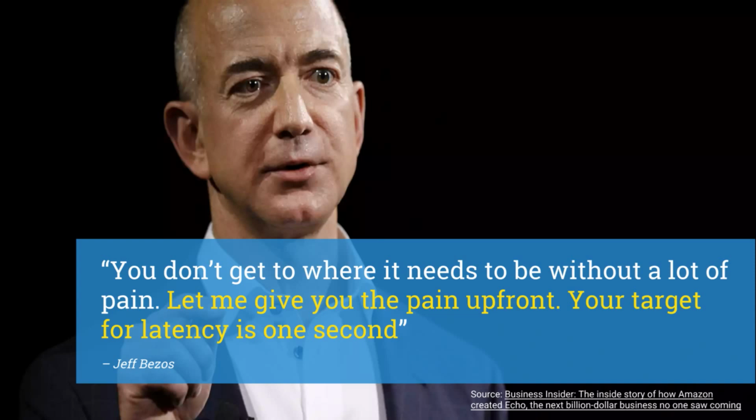So this is a quote from Amazon. Amazon is a great company in terms of taking latency seriously. They found that 100 milliseconds in incremental latency led to a 1% hit in profits. I like this quote from Amazon's CEO: You don't get to where it needs to be without a lot of pain. Let me give you the pain up front. Your target for latency is 1 second. So getting our page speeds right is something that we should be prioritizing above all else when we're looking at the mobile world.